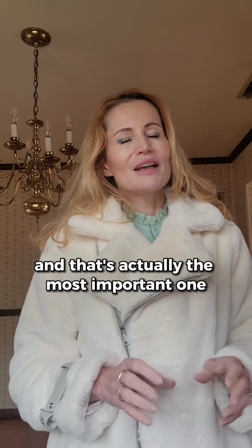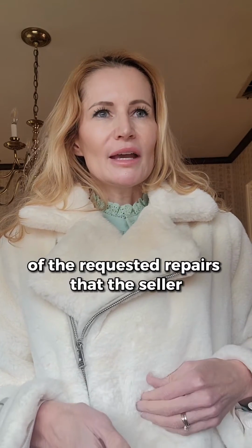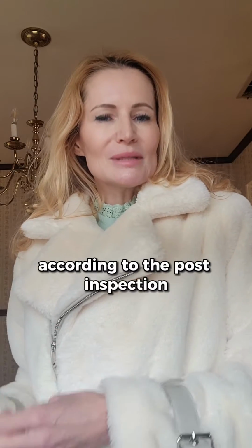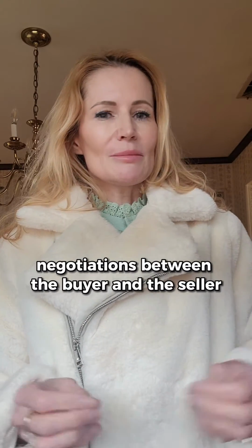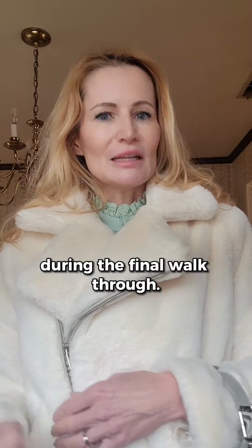Number four, and that's actually the most important one, is we go through the list of the requested repairs that the seller was supposed to do according to the post-inspection negotiations between the buyer and the seller, and we see if they actually did that. If you haven't had an opportunity to do it before, you can do it during the final walkthrough.